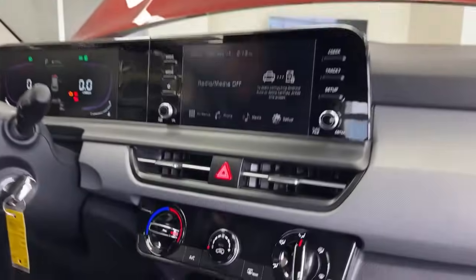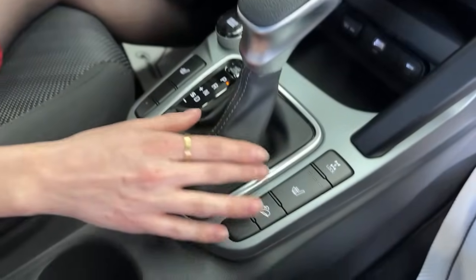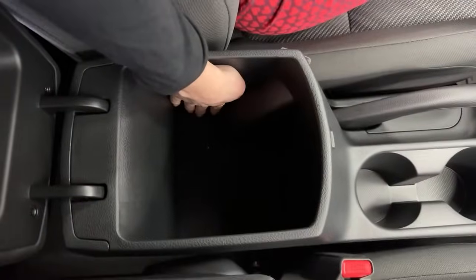In the center, you can see we still have a leather-tipped gear shift, regular gear shift, heated seats, and now this is all-wheel drive, so you do have the option to manually lock your differential, which of course you don't have on the LX front-wheel drive. But on the EX and above, you're going to have that. Also, here's what your space is looking like for your center console.